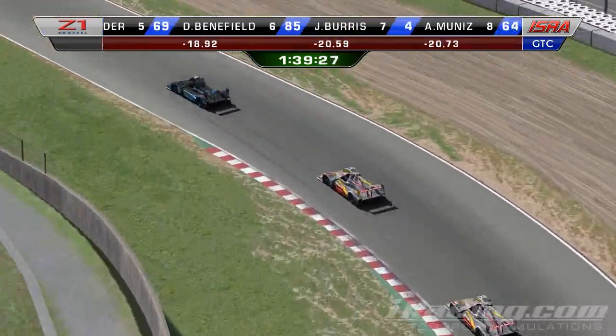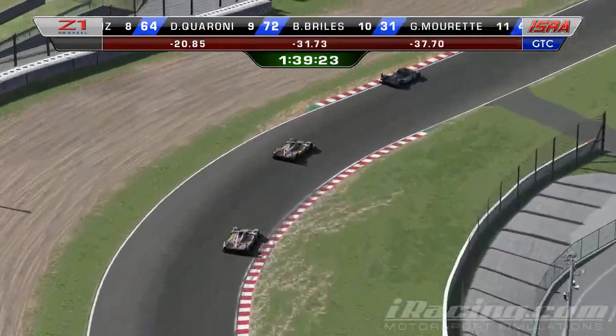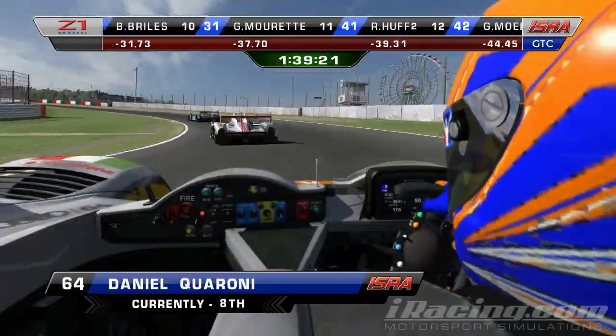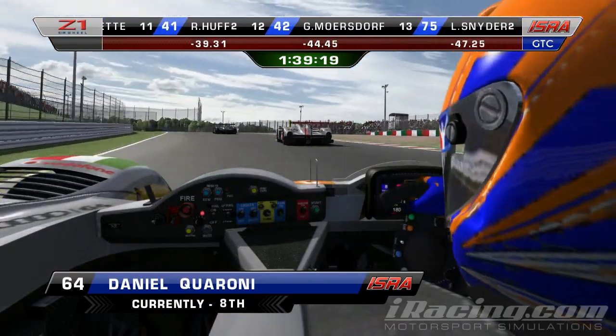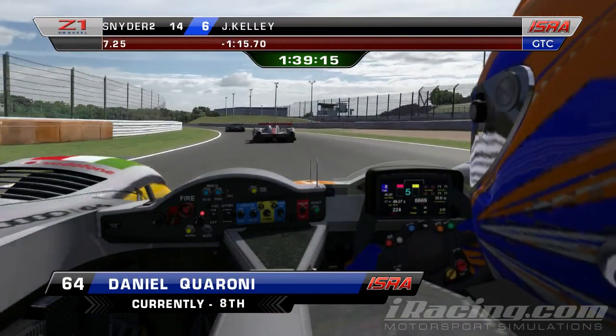Let's see, yeah, it looks like they lost touch with Benefield a little bit, but that was a good save by Burris. He was dead in the water there, and Muniz at the same time looked like he was dead in the water too, but they managed to avoid contact, so good heads-up driving by everyone involved.